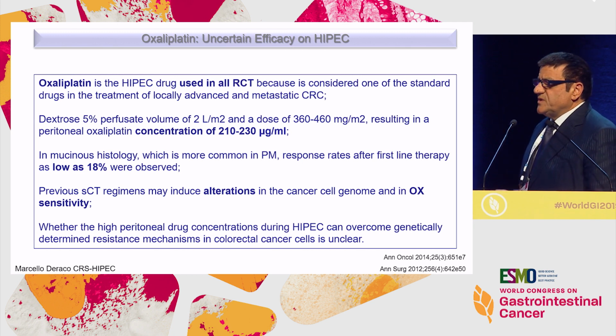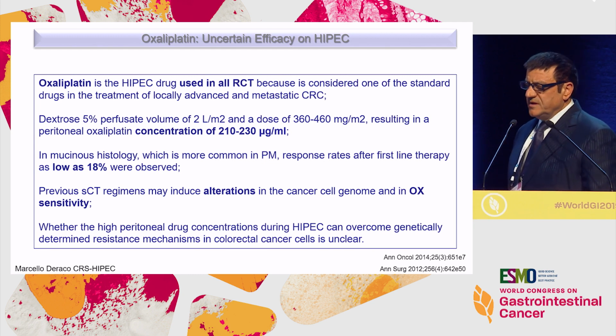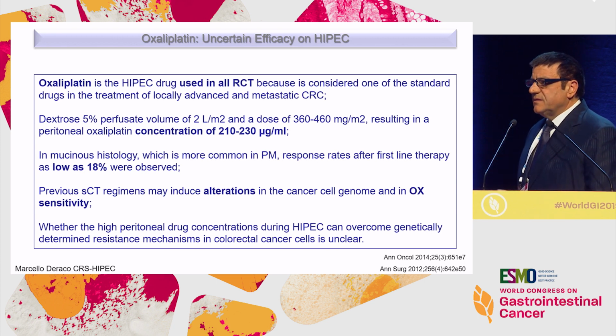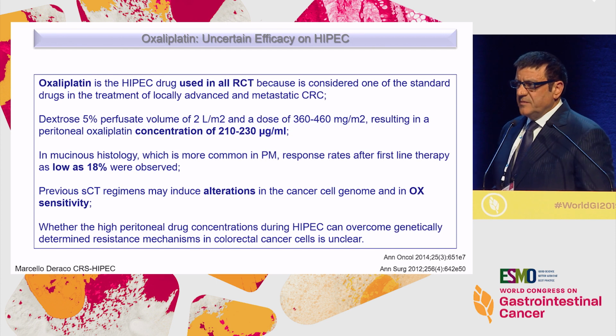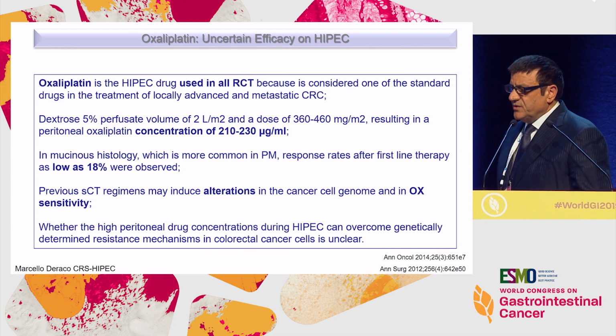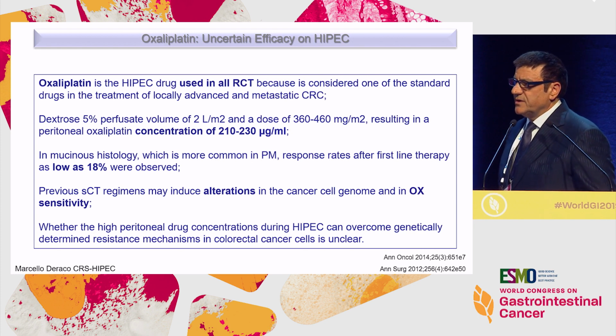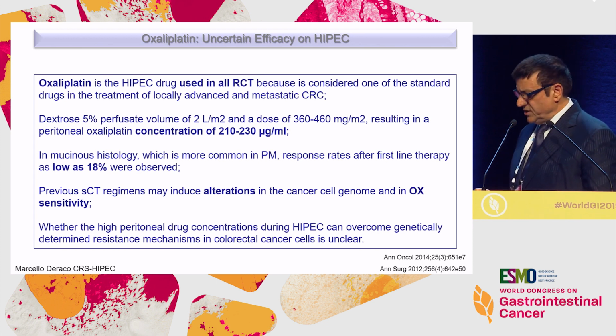But we must observe that most of the patients that have a peritoneal metastasis are patients with mucinous histology. And in those patients, systemic chemotherapy and oxaliplatin don't work so well. Previous systemic chemotherapy regimens may induce alterations in the cancer cell genome and oxaliplatin sensitivity. Whether the high peritoneal drug concentration during HIPEC can overcome genetically determined resistance mechanisms in colorectal cancer cells is unclear. So there are many limitations regarding the use of oxaliplatin in locoregional treatment.